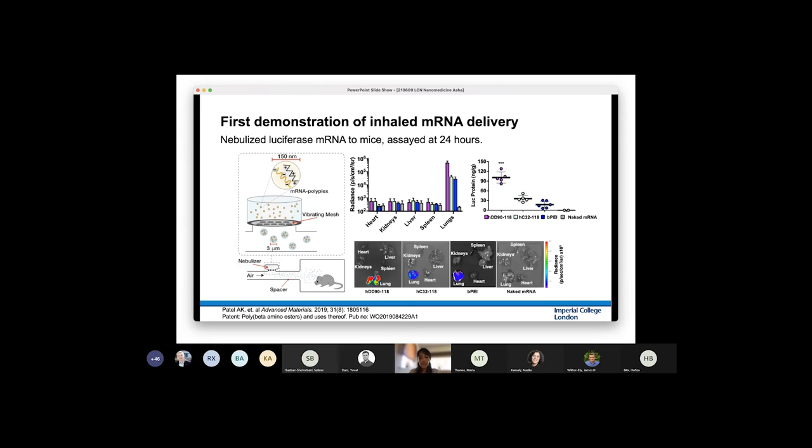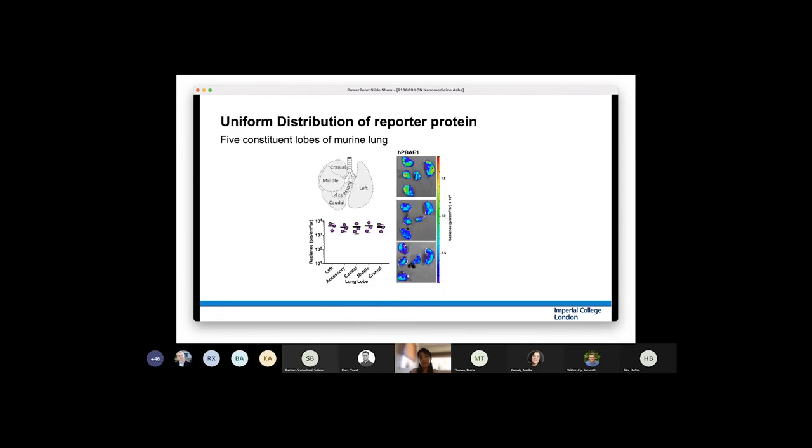We also see very nice local distribution in the lung, and we don't see any distribution in other organs, which we were seeing some of with the systemic delivery.